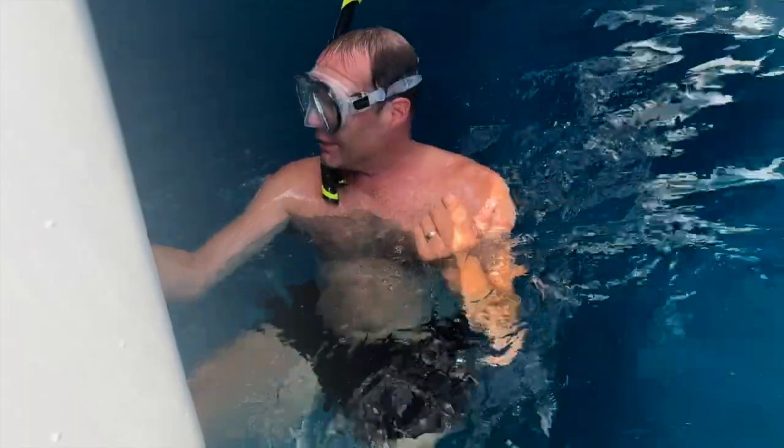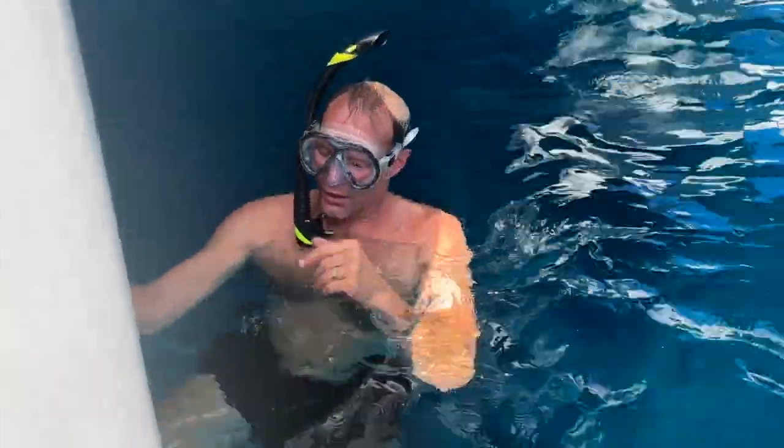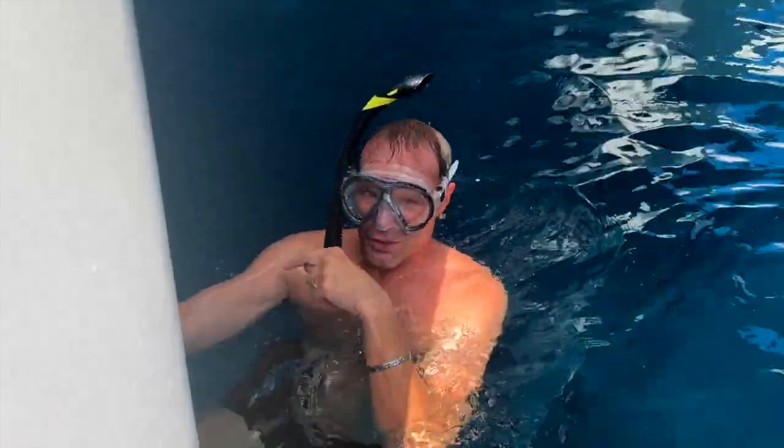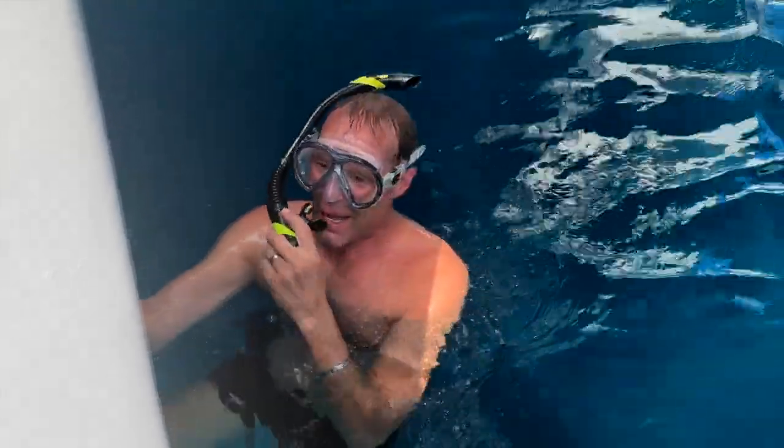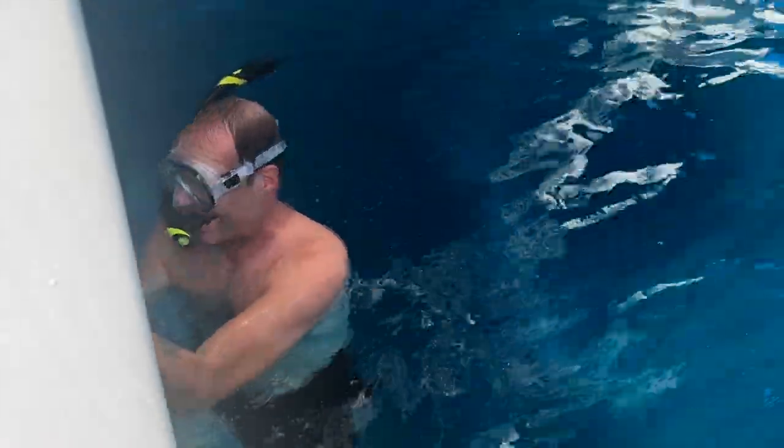So just for the fun of it, I put the mask on to see how the anchor's laying. Followed it most of the way out, looks good. And then on the way back, I noticed we have line wrapped around the prop. Looks like it's gonna come off pretty easy, but I'll be right back. You want me to get the Insta?